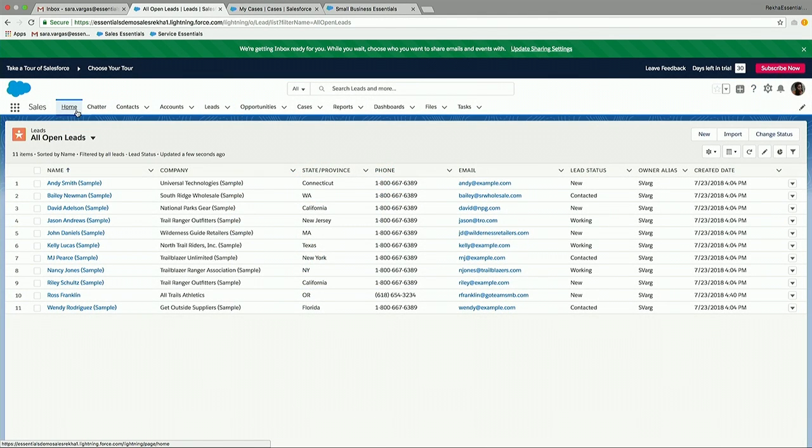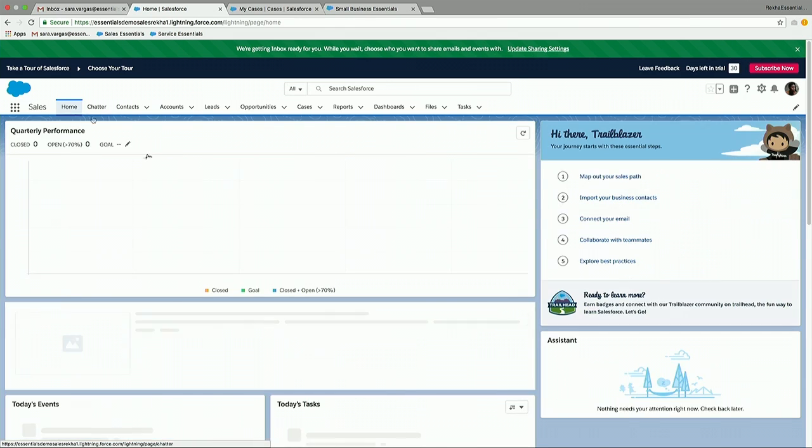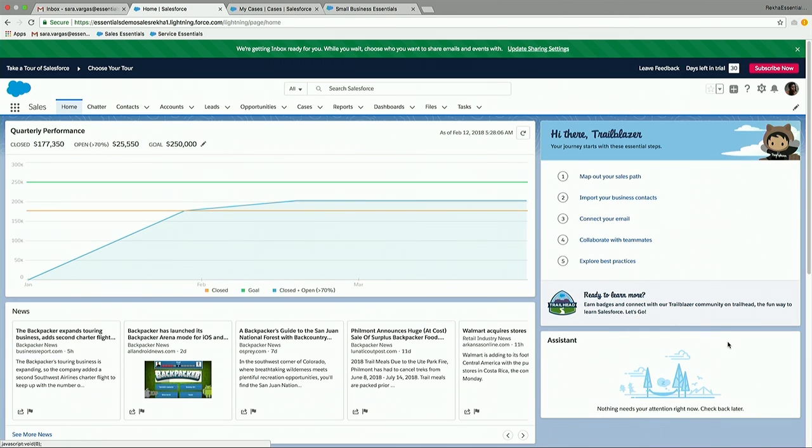The next one I have is the setup assistant. This is the home screen that you would see, and this is what I call the setup assistant. We know that small businesses love hand-holding. We'd like to give them a little bit more steps or checklists that they can go through. This is the setup assistant that someone would need to set up Essentials for their organization. You can map out your sales path, you can import your business contacts, and you can connect your email. Let me go ahead and click on this.